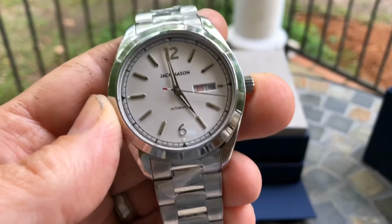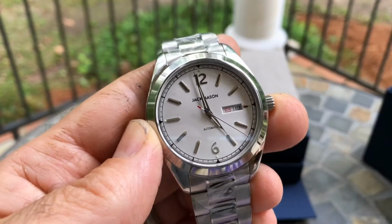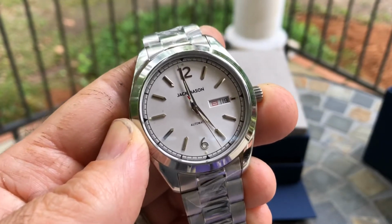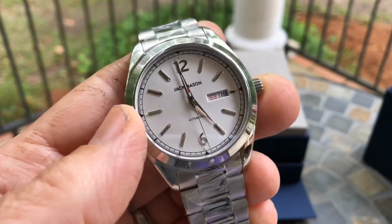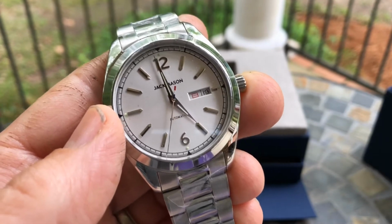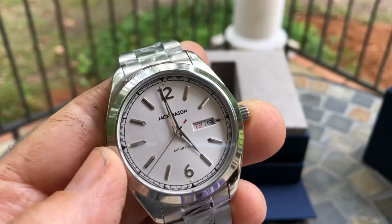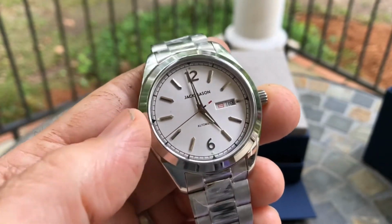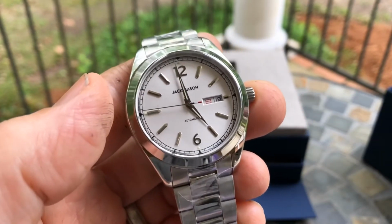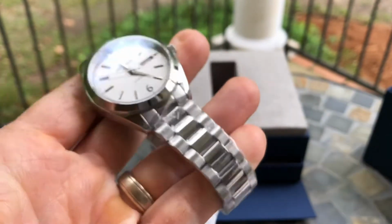Again, this is Jack Mason's fairly new release, the Canton Day Date. The colorway that you'll find here, I believe they each have their own numbers, but the particular number on this one, if you're interested, is JM-H13-001. And there's a couple other colorways with a black dial. This one's a white dial. They have a two-tone, I think, with a white dial as well, and maybe a blue dial. Yeah, that's correct. So anyway, the Canton Day Date.